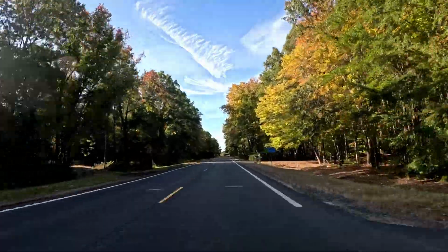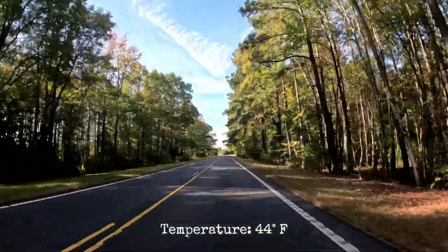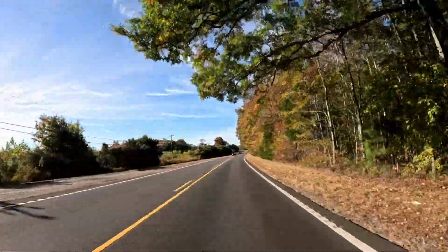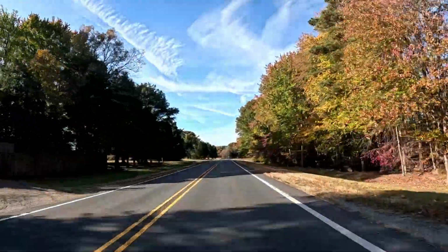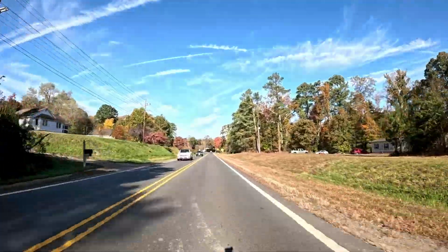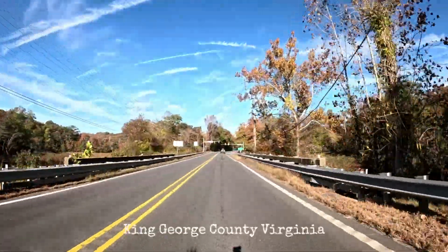I don't think we could have asked for a better day, guys. It's a little crisp. The temperature right now is 44 degrees. Nice blue skies, plenty of sunshine. This little stretch right through here makes for some very, very beautiful countryside. And here is our turn for 218, and here's the county line. We're in King George County.